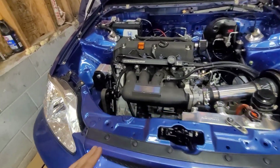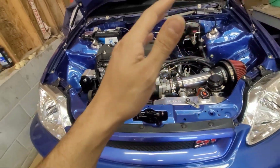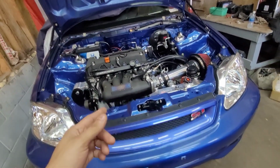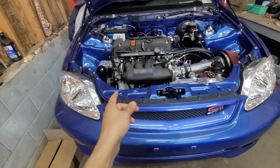But for now, what I was gonna say is, I never grounded this down here. This ground is just a chassis ground for the headlights, I think. I just put it on here. I didn't really clean it so it has metal contact. I just put it on the paint and that's it. Same thing with this side, if you can see. I just slapped it on there. So I'm not gonna get too excited, but I think that's the reason. We'll find out. I'm gonna clean those grounds up and let's see.